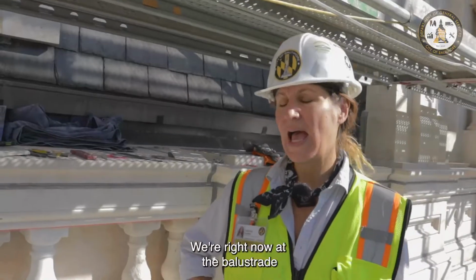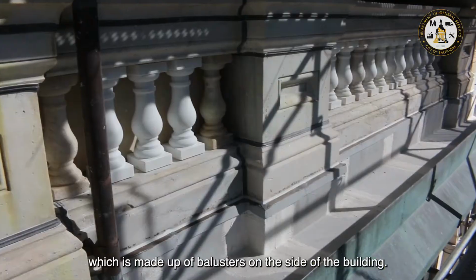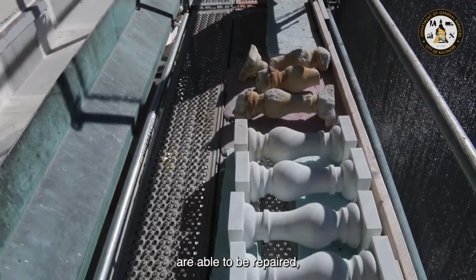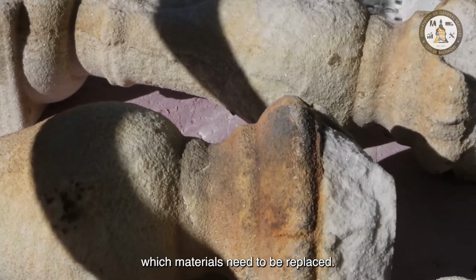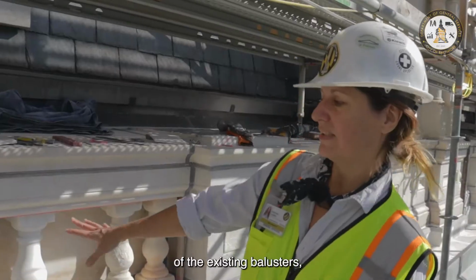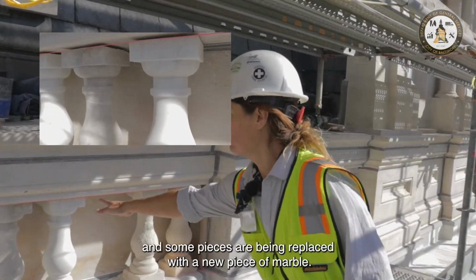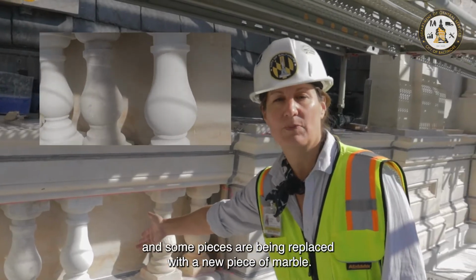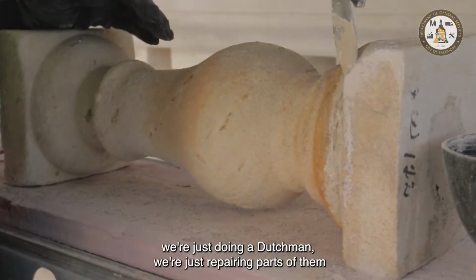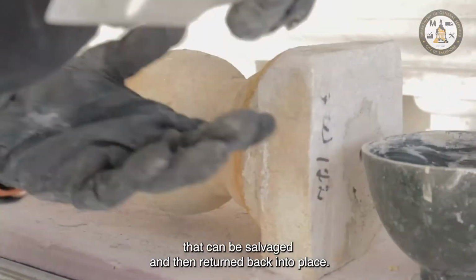We're right now at the balustrade, which is made up of balusters on the side of the building. So in these locations, we determine what materials are able to be repaired, which materials need to be replaced. As you can see, there's different conditions of the existing balusters, and some pieces are being replaced with a new piece of marble. Others, the condition, we're just doing a Dutchman. We're just repairing parts of them that can be salvaged and then returned back into place.